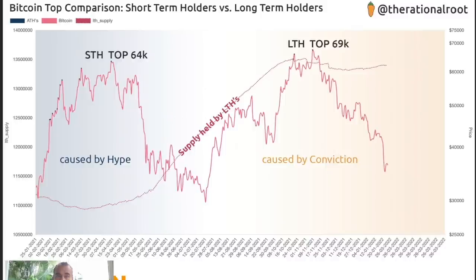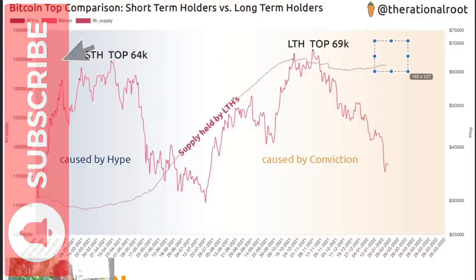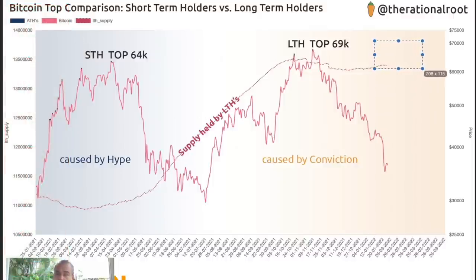Supported by Bitcoin Magazine, this chart was made by the Rational Root. On this one, you can see what is happening. Look, this is the first top. Then the supply held by long-term hodlers, the illiquid supply, let's say it like that, and we made a new top. This one is not dropping. This one is moving up like we saw on the previous chart. This means that this one should be bouncing and going up to higher highs, around 70k, 75k, whatever.